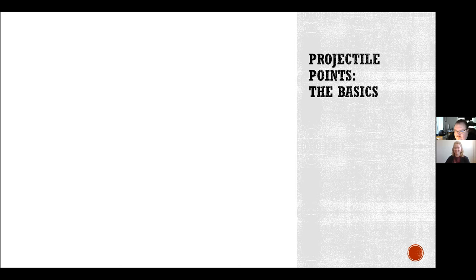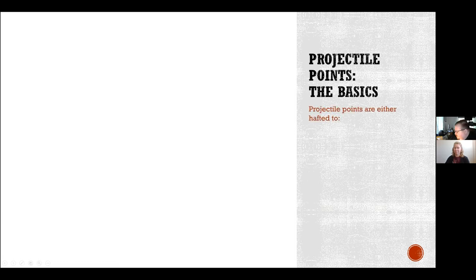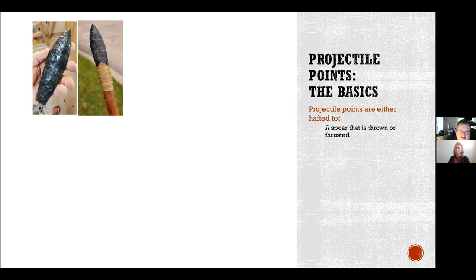So projectile points, the basics. Hopefully I can go on here. It's stuck. There we go. People often ask, well, what is a projectile point? The term that people tend to use is arrowhead. But projectile points are going to be a hafted element, usually to a piece of wood. That can be hafted to a spear shaft that is going to be either thrown or thrusted at an animal. You see here on the left, this is actually a Haskett point that's probably within 100 miles of this area. These are pretty common. This was actually used as a lance point. So again, it's like a spear.